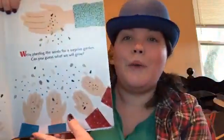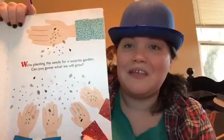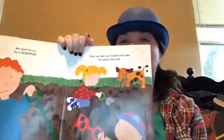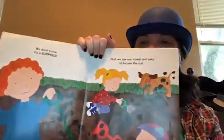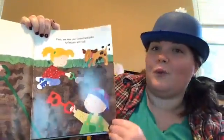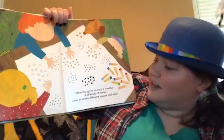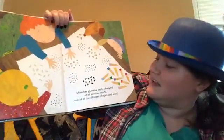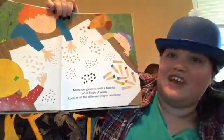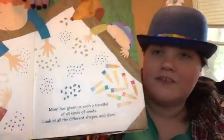Here we go. We're planting the seeds for a surprise garden. Can you guess what we will grow? We don't know. It's a surprise. First, we use our trowel to rake and loosen the soil. Ooh. Mom has given us each a handful of all kinds of seeds. Look at all the different shapes and sizes. Do you guys see all the different shapes and sizes? Some are big, some are little, some are long, some are short.